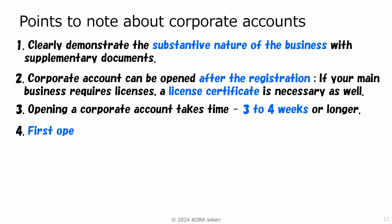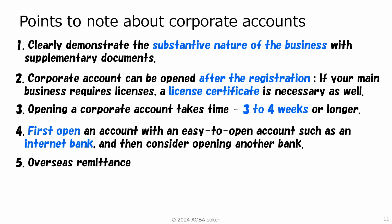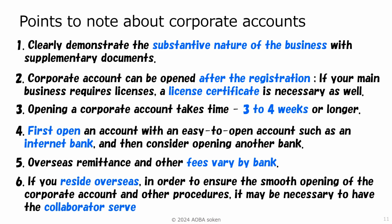As a countermeasure against the difficulty of opening an account, one method is to first open an account with an easy-to-open bank such as an internet bank, and then consider opening another bank after building up a transaction record. Note that overseas remittance and other fees vary by bank, so it is a good idea to check before opening. In addition, if you reside overseas, the account into which the capital payment is made can be the account of a collaborator in Japan, including a corporation. However, as explained above, in order to ensure the smooth opening of the corporate account and other procedures, it may be necessary to have the collaborator serve as a promoter or director.